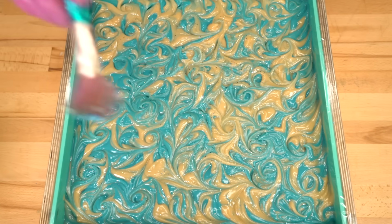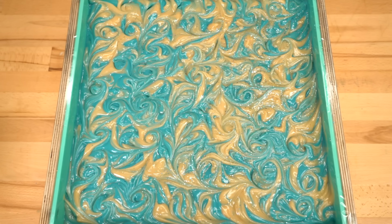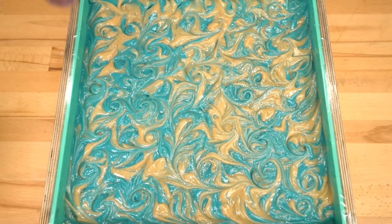This is a new release from Mad Micas. We've used it once this month already. It's just really perfect for all of the ocean summery themed soaps. If you have some of those in your making lineup, I highly, highly endorse this glitter.